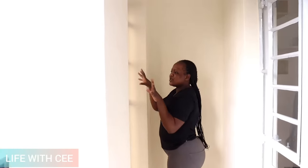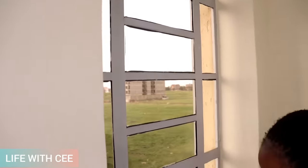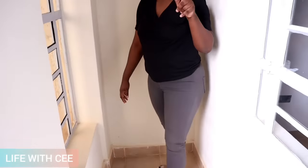After the kitchen, here we have another mirror. So this is how the mirror looks.